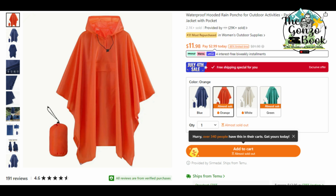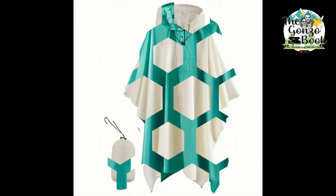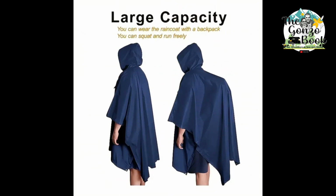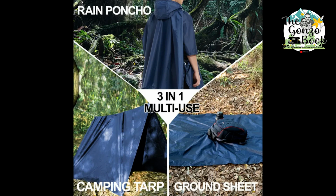Waterproof hooded rain poncho for outdoor activities. Packable raincoat jacket with pocket. This rain poncho is made from lightweight yet durable and rip-resistant polyester material. Seams are sealed with waterproof backing material to guarantee no rain will leak from them. Each corner is reinforced and comes with a grommet. Quality buttons along the side are added to help in windy weather.